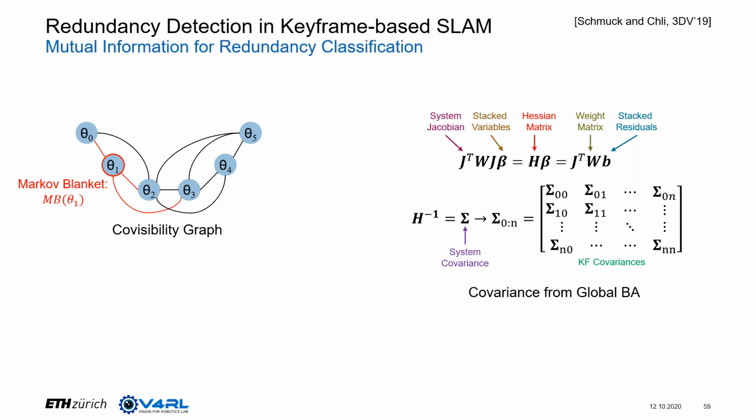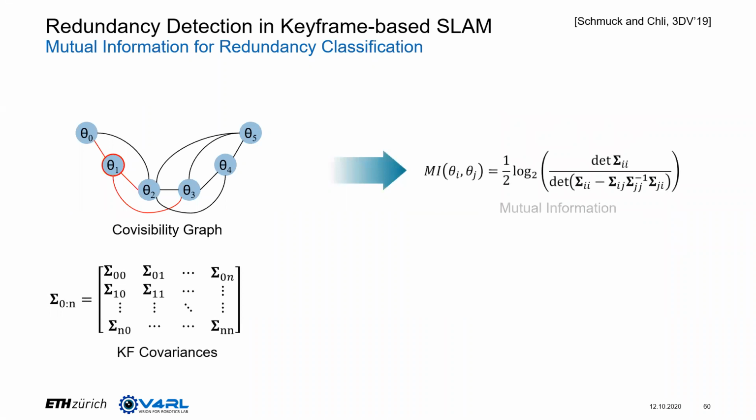So we can have covariances for our individual keyframes. This is the important aspect we need to know. So using these two things, we can use a measure from information theory, which is called mutual information. The formula is basically there to just depict that it depends on the covariances.